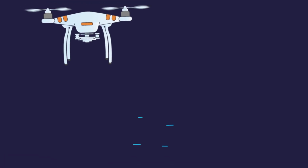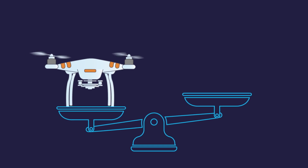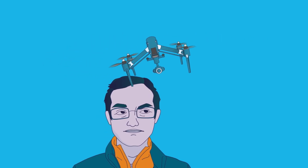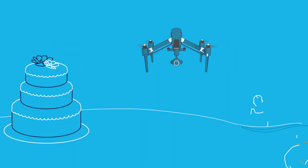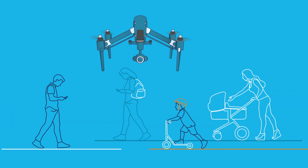All RPAs intended to be flown commercially will also need to be registered, regardless of their weight. Registration is easy and can be completed through the Civil Aviation Safety Authority's website. The rules are simple. When your RPA is up in the air, you can never fly it over anyone. This includes places like festivals, sporting events, family events, populated beaches, busy roads, and pedestrians on footpaths.